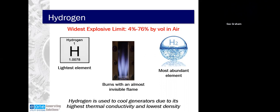Hydrogen is also produced locally within the power stations through the process of electrolysis. That electrolysis is from water, and hydrogen is the most abundant element on Earth.